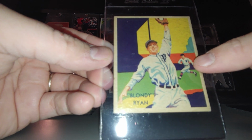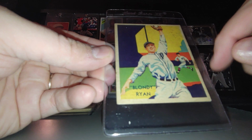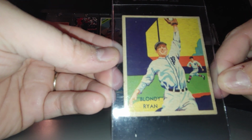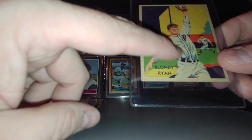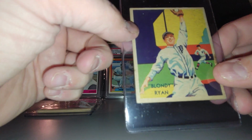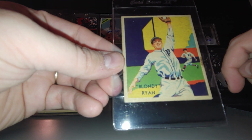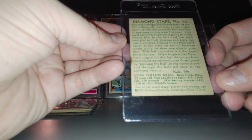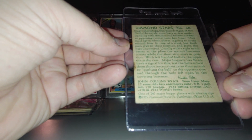This guy in the background, I don't know who this guy is. I said he's a second baseman, but this almost doesn't look like he's at second base. This looks like he's at shortstop or something. And it makes you wonder, is this replicated off of an actual stadium back here? And what is that? Is that a building? I'm kind of harping on this a little bit, but it's neat. Really neat card. I'm trying to read it real quick.